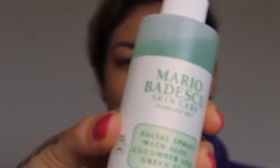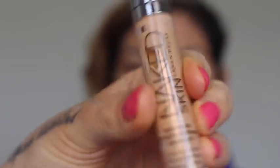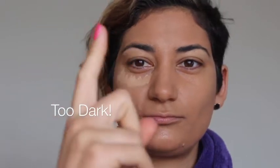Spraying a little bit more Mario Badescu just for a little bit more hydration. Why not? Next up we have the Naked Skin by Urban Decay, and I'm popping that right under her eyes. I actually find that this is a really nice shade for her, but apparently not.